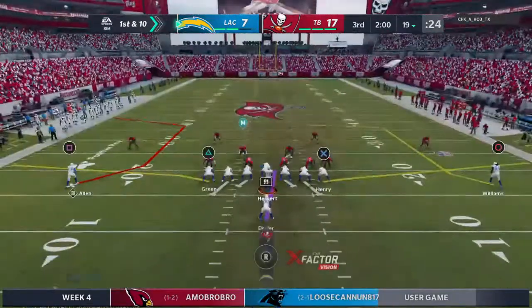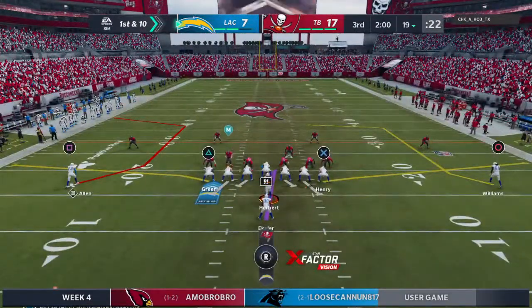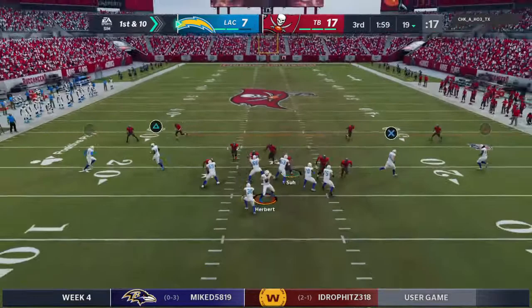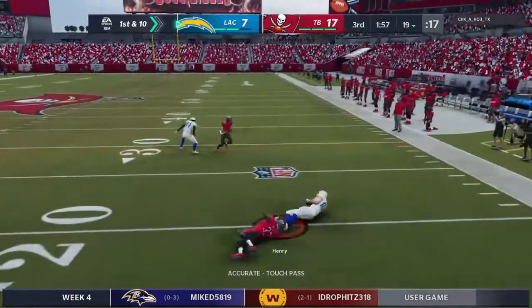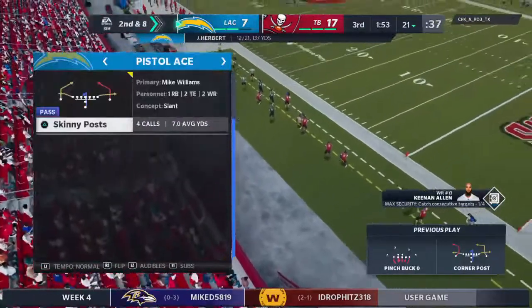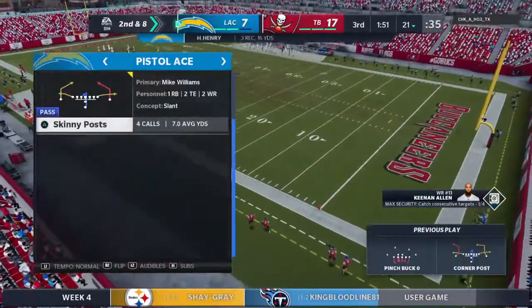The Charger drive about to get going. I guess they have to feel a little gratified to at least get on the board last time, but still work to do. No doubt about it. I wonder now if they're going to try to increase the urgency a little bit, maybe pump up the pace, maybe go 2-minute. Who knows? Let's see what they decide to do. He is taken down at the 21 after a short gain of 2.